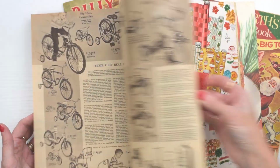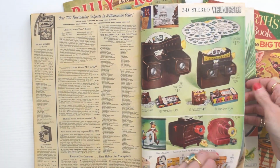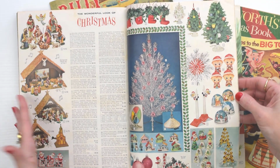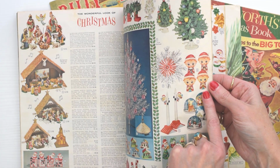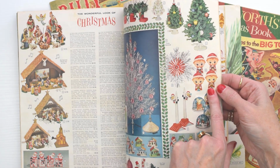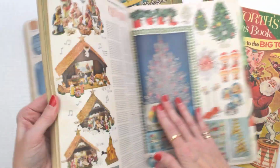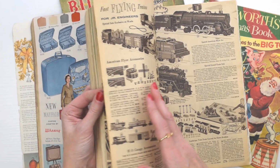Oh, it's so neat now, when you see things that people collect and things that are really popular now for vintage collectors, to see them in the catalogs in their original time. Like these little carolers right here. These are really highly collectible and really expensive. And they were $1.79 for a set of 4 back in 1960. So that's one of the things I love about these catalogs.